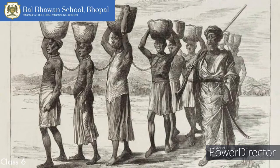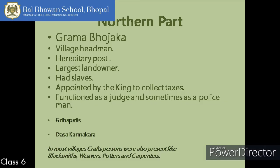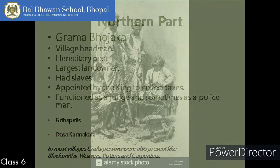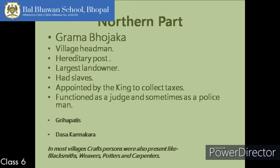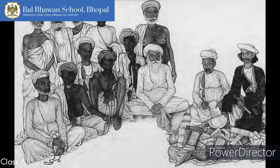Generally, the Gram Bhojak had slaves and hired workers to cultivate the land, just as the Velalars in the southern part. A Gram Bhojak was considered to be very powerful. So, seeing the power of the Gram Bhojak, the king used to make him the collector of taxes from the villagers. As the Gram Bhojak was so powerful, he sometimes also functioned as the judge and sometimes as the policeman for the village as well.